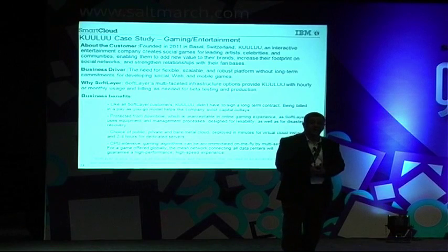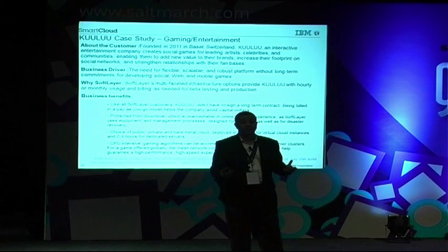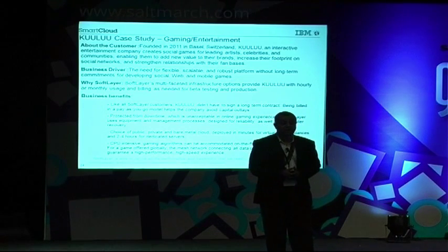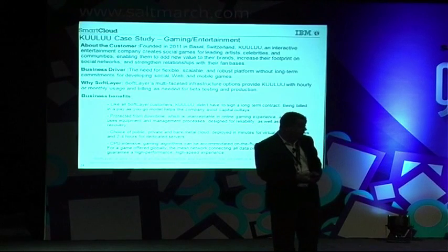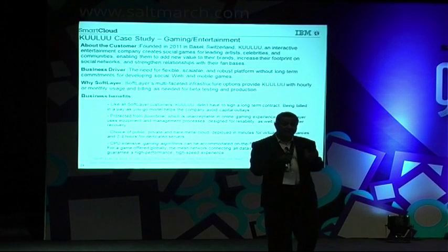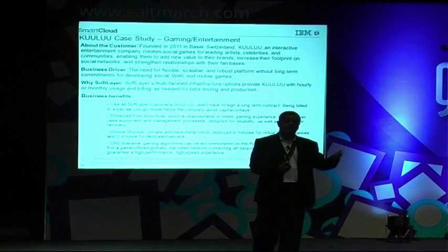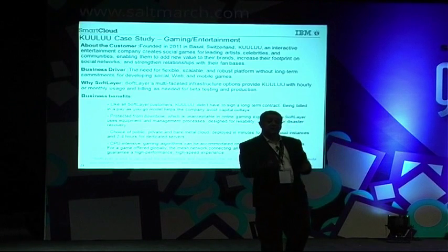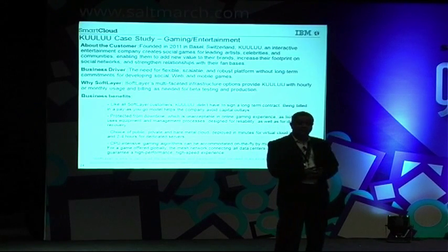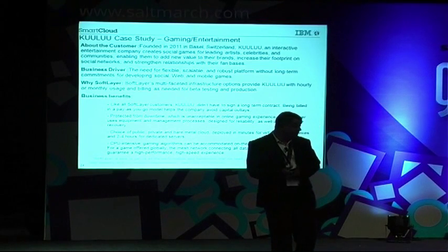Some of the business benefits, right? They didn't have to sign a long-term contract, so it was more of a consumptive model. That means they were billed only for what they consume, and protected from downtime. So we assured them an SLA of 100%, whether at VM level or at network level, right? Choice of public, private, and bare metal, as I mentioned, so they were able to migrate or intermix the workload between all these environments. CPU-intensive algorithms were there where they leveraged the bare metal, and they didn't have to put capex money into building that bare metal, because once they onboarded on Softlayer, bare metal was built for them on an hourly or a monthly basis. So there was no capital outflow.